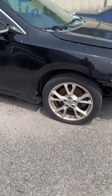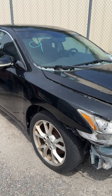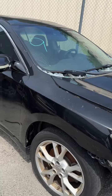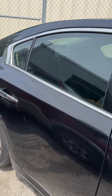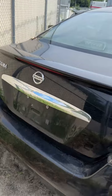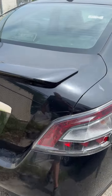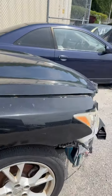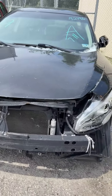Coming right across, we have lot number 9. This is going to be a 2014 Nissan Maxima, no key on the Maxima. You can see the damage up front with a broken glass, cracked windshield, scratches, dings coming down the side over here. Going around to the back end, the back end's looking pretty good. I can see some scratches, and once again, nothing major really jumping out at me. A few dents and dings. Most of the damage appears to be right up here in the front, as you can see.